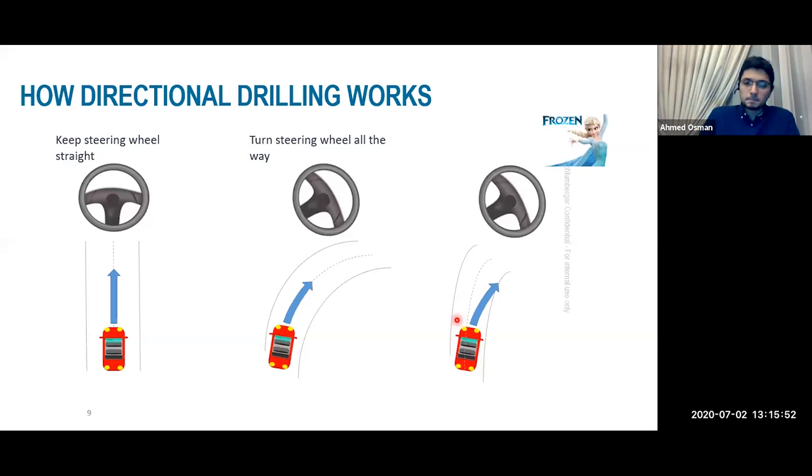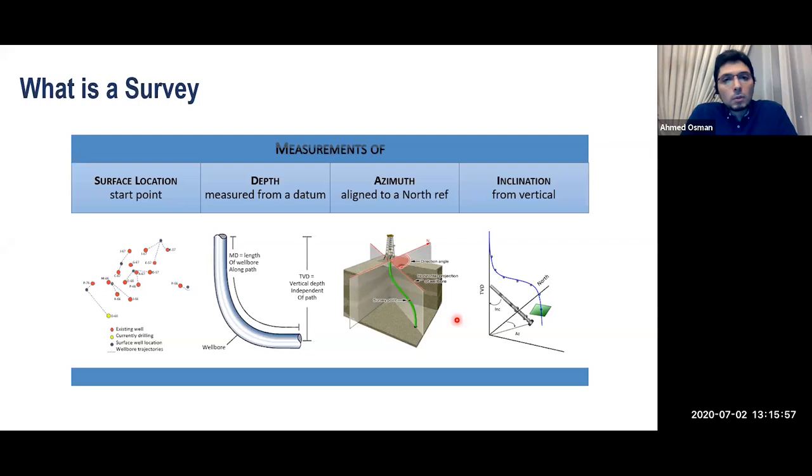All right, and this is where we start looking at what we call in the industry directional or oil field industry. We call it surveying or wellbore surveying. And wellbore surveying is mostly understanding where you are drilling from. So you will be drilling from one specific surface location, and then you want to understand as you are drilling how your path of the well is following the trajectory that you want.